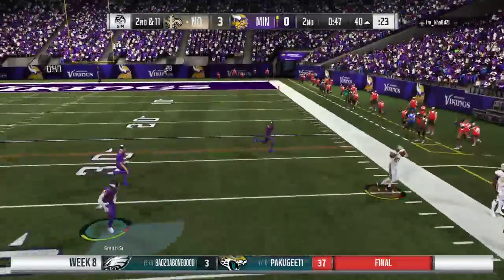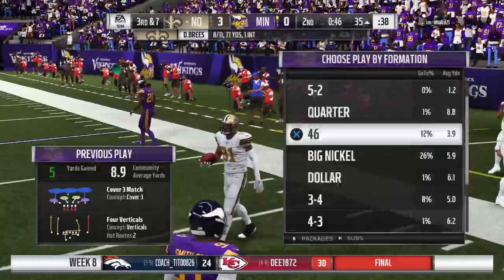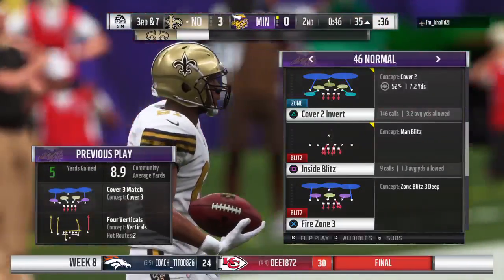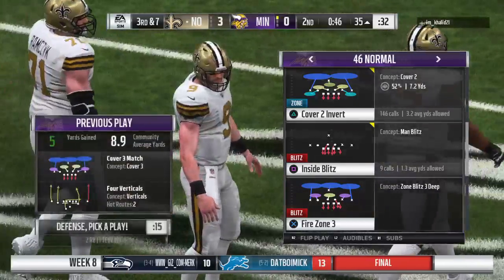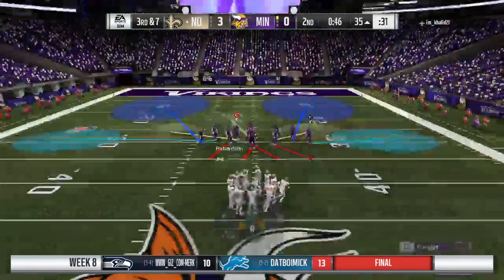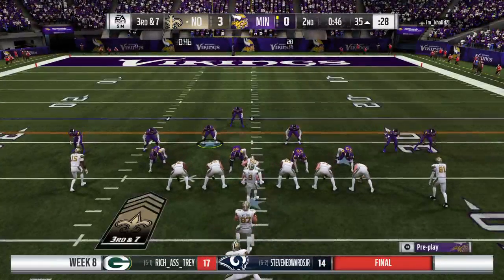Breeze to throw on 2nd down. Sideline throw, it's complete. And a nice job there of keeping the toes inbounds. That catch good for 5. It's 3rd down. The Saints on 3rd down, 2 for 5 to this point. This is 3rd and 7.